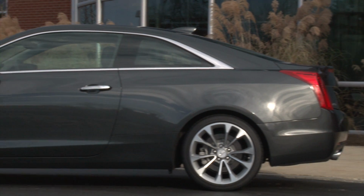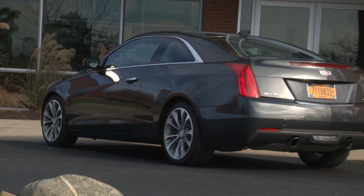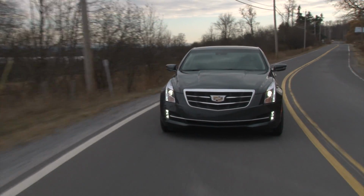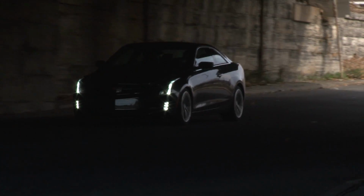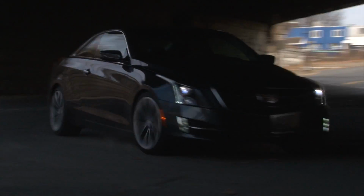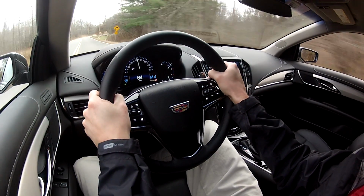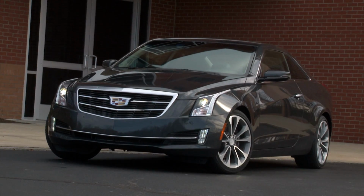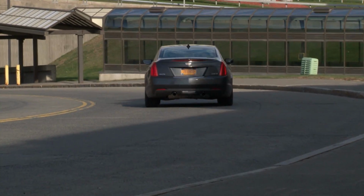As the CTS grew up, a slot was available for a smaller, nimbler car to take on the likes of German competitors. Cue the ATS, the future of Cadillac that burst onto the scene a couple of years ago, showing that America can not only build a sports sedan on par with the stalwarts, but one that's even better. And now there's this good-looking coupe to go with it, and a recently announced high-performance ATS V, which looks to really shake up the segment.